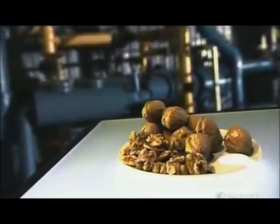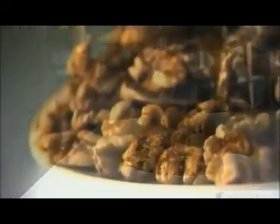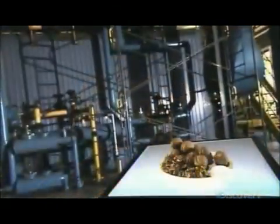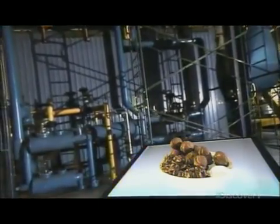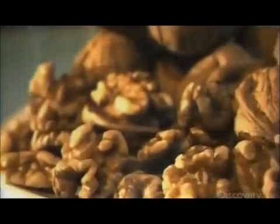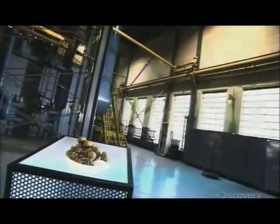The walnut has been cultivated for thousands of years, but its actual discovery remains a mystery. Some of the earliest evidence of the walnut comes from the region of Persia in 7th century BC. Back then, royalty had dibs on this nut, and commoners were forbidden to eat it. Thankfully, that's ancient history.